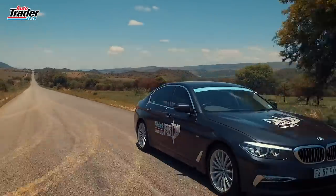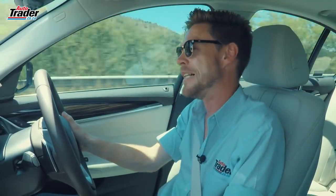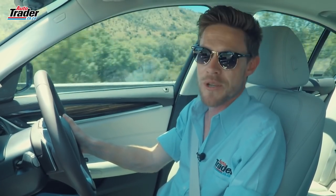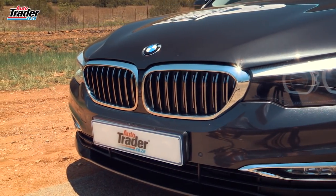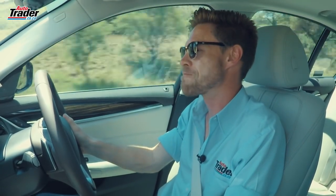The 540i has that straight 6 3-litre behemoth that makes 250 kilowatts and 450 Newton meters. Diesel options consist of the 520D like the one we have here, or the 3-litre straight 6 turbo diesel in the 530D. That churns out a whopping 620 Newton meters and 195 kilowatts. The M5 will be arriving shortly though.